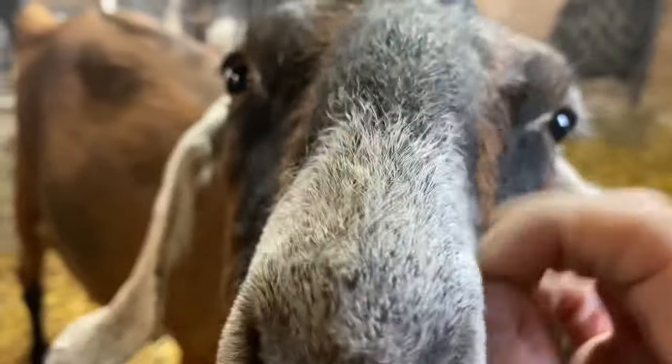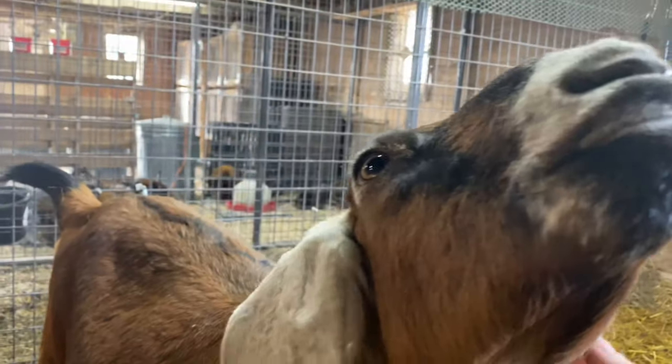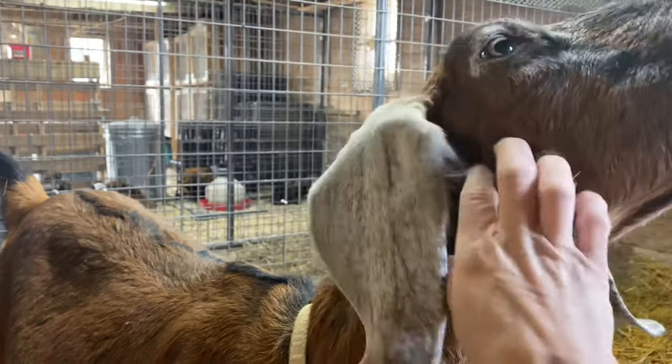You can see here that she was just coming up to me, wanting loves, wanting pets, wanting rubs. This is how it was the entire time she was in labor. She just wanted to be right next to me.